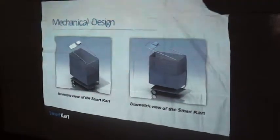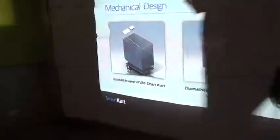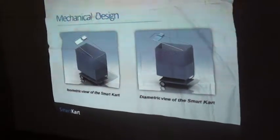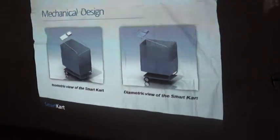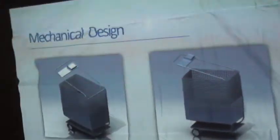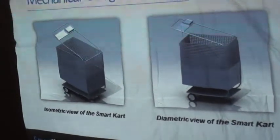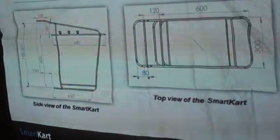Okay, so now we come to the mechanical design. I will let my colleague here explain the mechanical design. As you can see from these views, the mechanical layout of the Smart Cart is not much different from the normal trolleys we have in shopping malls. But it has all the advanced features which we intend to propose. The main purpose of keeping it mechanically simple is that the users do not have any difficulty in handling these Smart Carts, because not all the customers have experience with Smart Carts, so we have kept it as simple as we can.